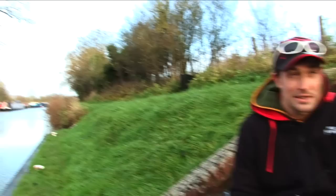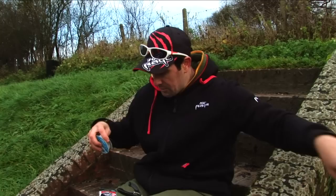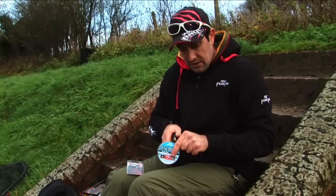Let's do a step by step and have a look at exactly how you can put this rig together. First things first, you take your fluorocarbon hook link material. Now, whenever I'm tying any rig, I always cut off a little bit more than you're likely to need in case you need to redo anything. So I'm just going to take it out about the length of an arm and across my chest there, so probably about 4 feet or so, and just cut that off. Pop that down out the way.